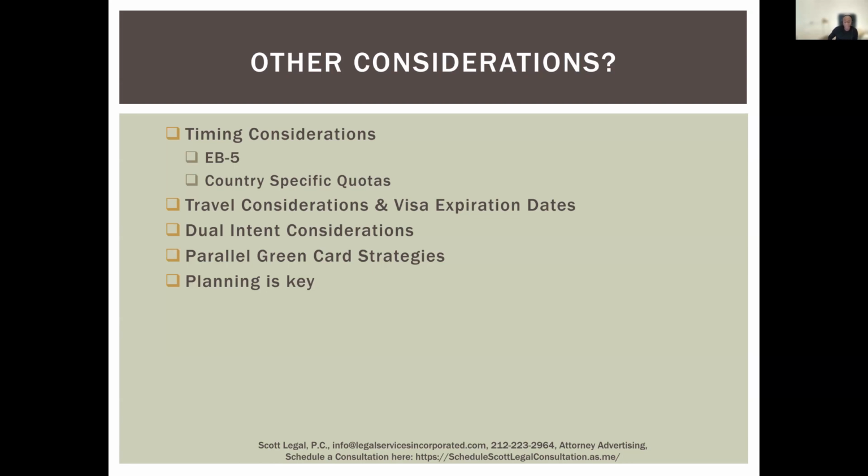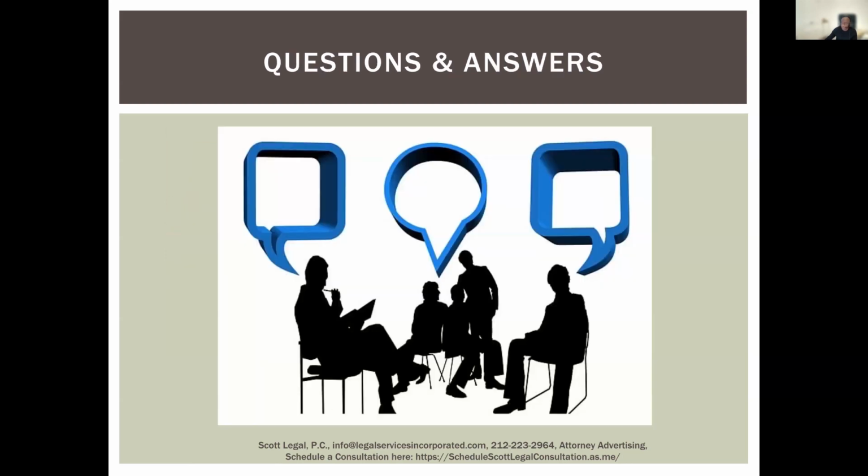The other thing to keep in mind is that a lot of our clients do have parallel green card strategies. They might be eligible for national interest waiver and EB5, and they may apply for both, right? So NIW is probably a little better because you don't have to remove conditions and there's less monitoring, things like that. And really the key here is planning is key, I think, with all of these.